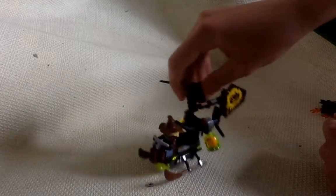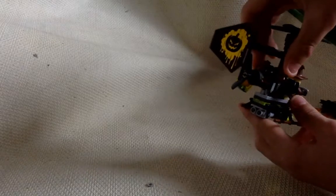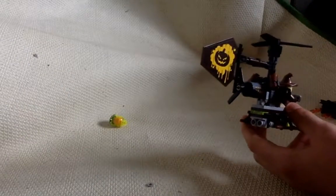So at the bottom here, there's these two little green bits that act like, I don't know, missiles and stuff. It just sits there, helps it like that. These two bits then are actually like shooters. You press on them and they shoot out. So that is cool.